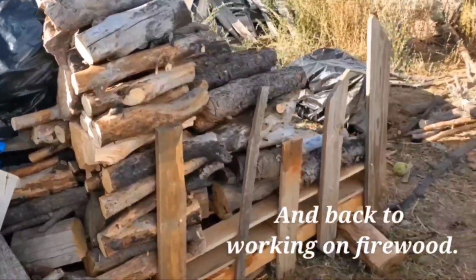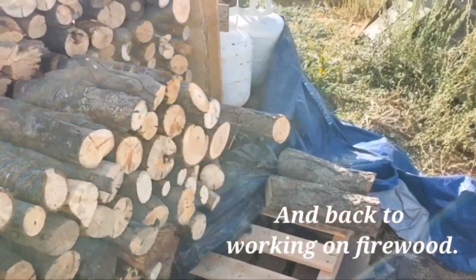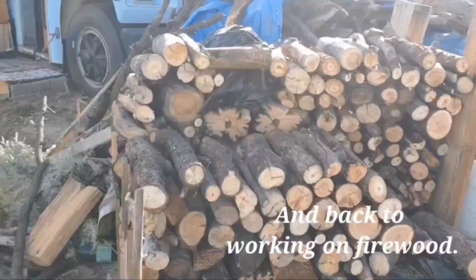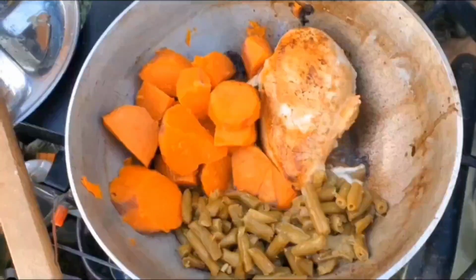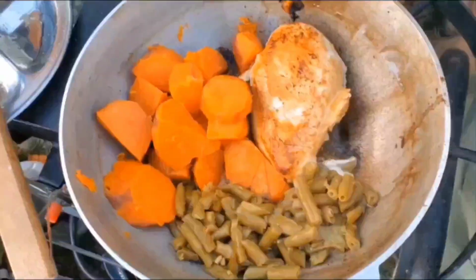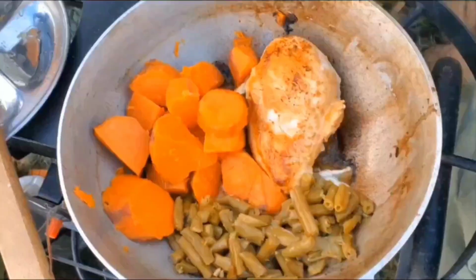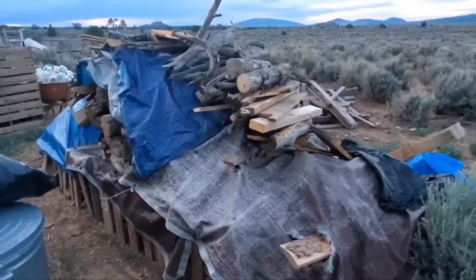Wood pile, slowly but surely getting there. Still working. I'm breaking away from cutting wood long enough to have a skillet meal. Well, I'm cooking it, so I'll put the lid on, turn off the heat, cut some more wood, and then I'll eat. And you can watch my wood pile grow.